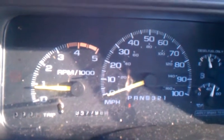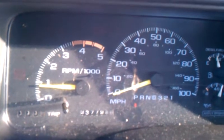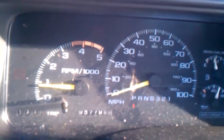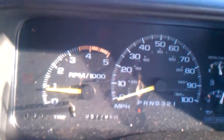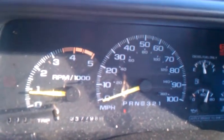And she is idled out. Nice and smooth. As you can see, the odometer reads 337,798. That's actual odometer mileage of the truck.